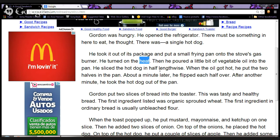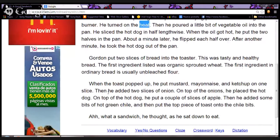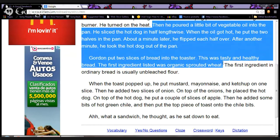Sure, no problem. Let's go to Amparo. Please read from then he poured. Okay, finish this paragraph here. And let me have you read till wheat, sprouted wheat.